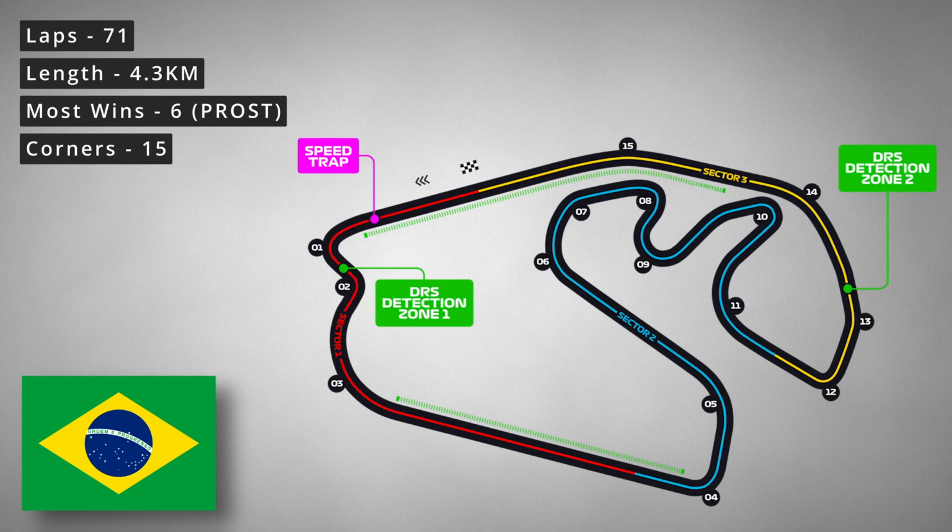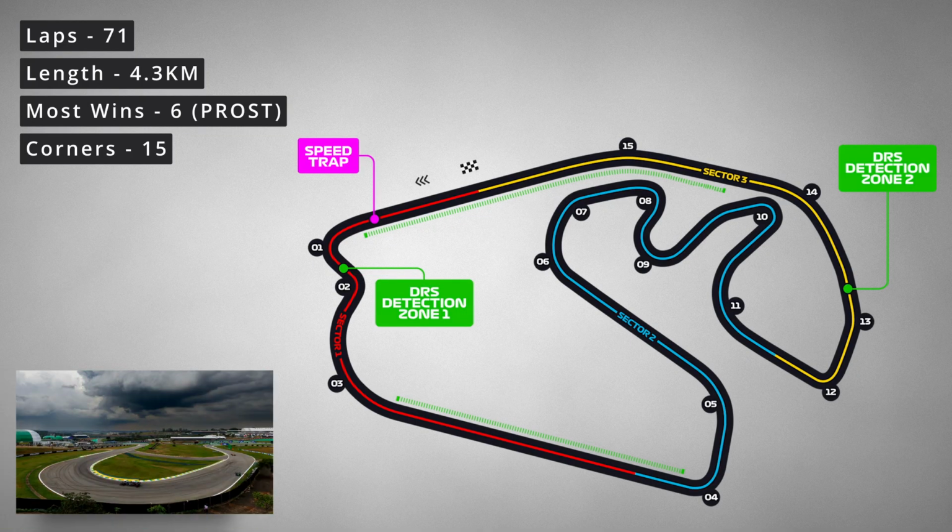It's a mixture of fast and flowing corners, starting with a very long pit straight, and then you head into a slower infield section after turn 7. A set of corners that could work well for Ferrari.